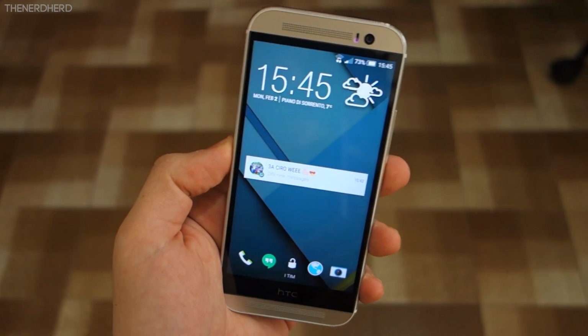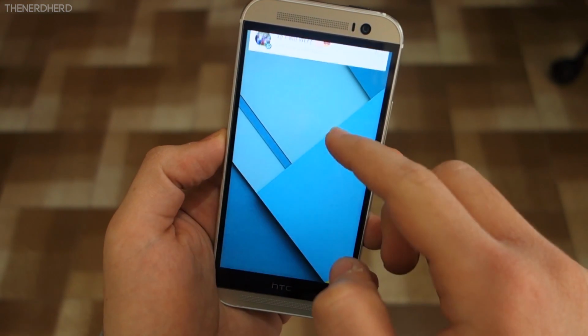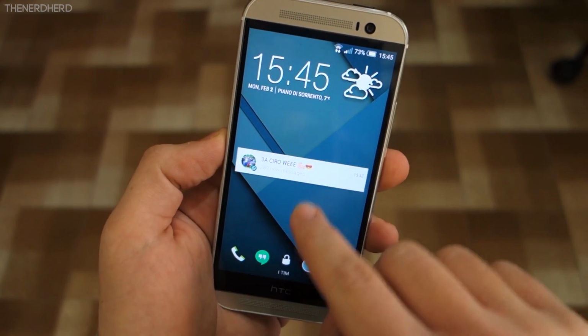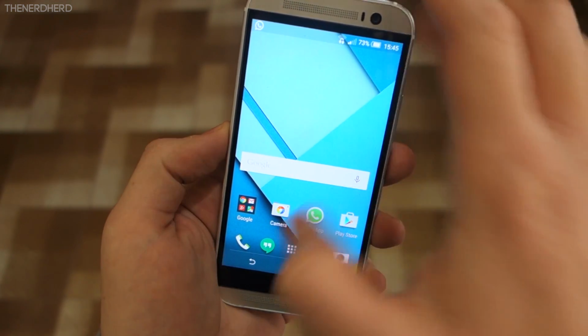Some important changes, on the other hand, occurred on the lock screen, where we can now finally interact in a decent way with notifications without unlocking the device. A swipe down will expand them and make them clearly visible, while a double tap will open them.